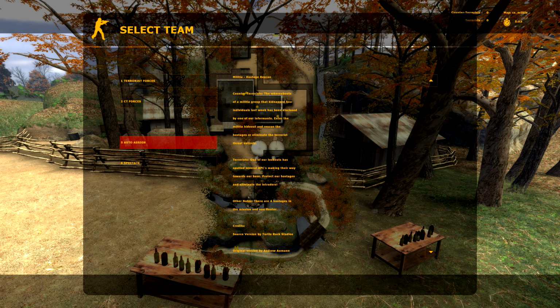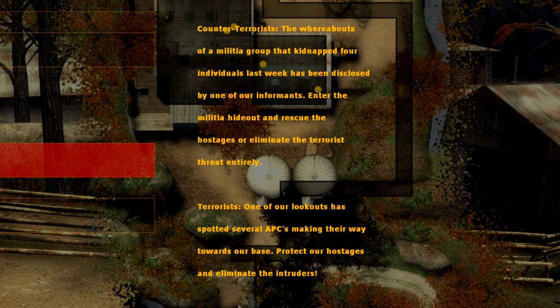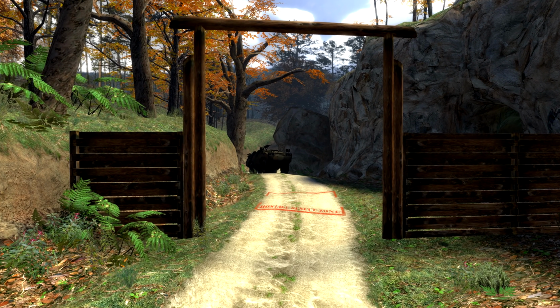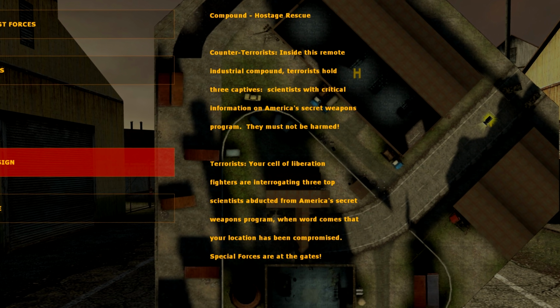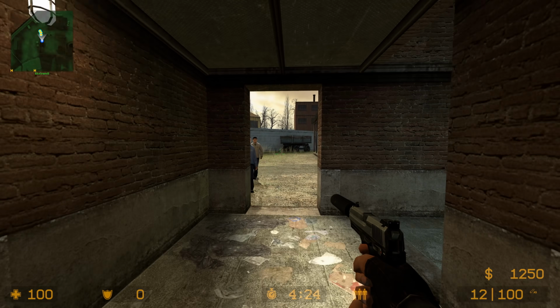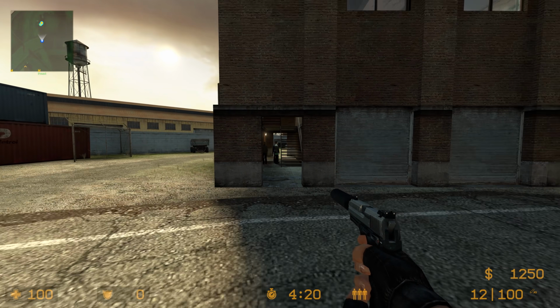Even some of the hostage maps in Source receive some love and attention. There's something I like about Militia, like how it explains the hostages have been gone for a week, and that in the terrorists' briefing it gives nothing more than a visual description of the CT vehicle convoy that's coming for them. Compound's description is particularly awesome, bothering to explain who the hostages are and why they're worth kidnapping. Though I personally wouldn't trust these guys to traverse a corridor, let alone work on America's secret weapons program.